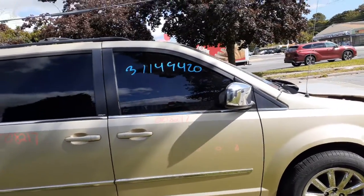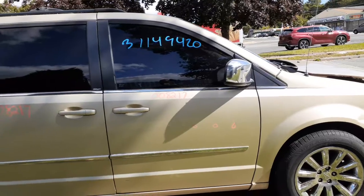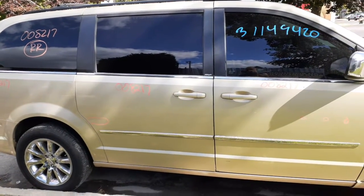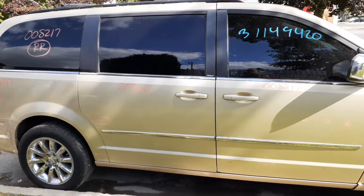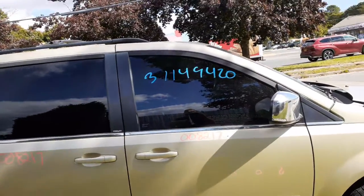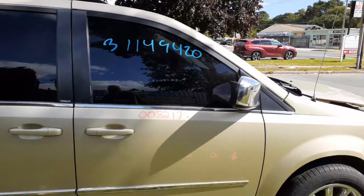Okay, we do have a right front door, power window, power locks. It's got a few dings. You can see the circles I put in them. Okay, right rear door is a slider. It's a power slider. Also has a movable window, privacy glass. You can see it's got a privacy glass in the right front door.